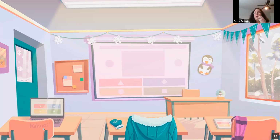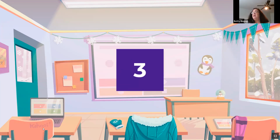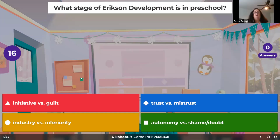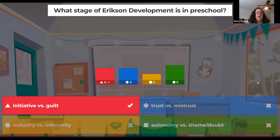All right, here we go. I think there's like 24 of them. Growth and development and immunization. What stage of Erikson development is in preschool? I think you've all just did your discussion questions, so it's a lot. Remember, they want to do things, but sometimes they're held up, so then they feel guilty about it. So that is Erikson's initiative versus guilt.